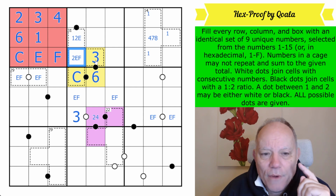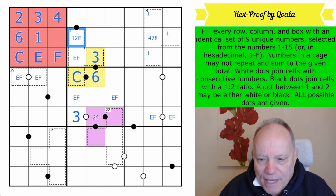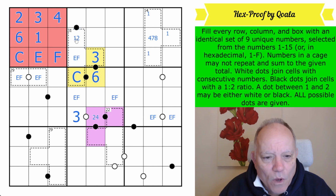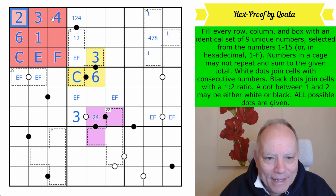This can't be 2 anymore because it would have a dot with 3. Actually, I should have been able to see that before. But that means this can't be, what is it, E. This is low. This is 1 or 2. No, that's 1, 2, or 4. And that doesn't even tell me anything about the new digit. Never mind. We've got things happening.